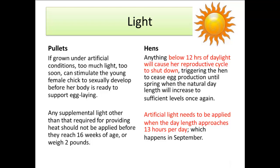You don't want pullets getting a bunch of artificial light too early, because it will stimulate them to develop before they're ready. And if that happens, their productivity is going to be lower later on. So with pullets, other than natural light, and as we go through a 6-month period, the natural increase or decrease in natural light, that's all they're going to need. If you feel like you have to give some supplemental light other than what you provide for heat, we'll talk about that in a little bit. You shouldn't be doing anything like that until they reach 16 weeks of age.